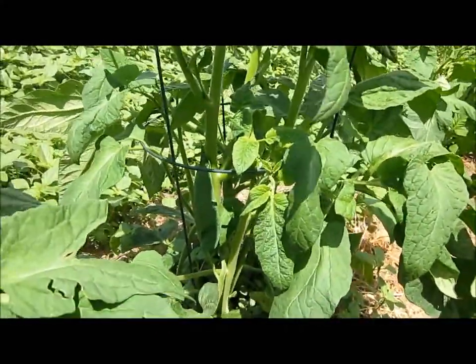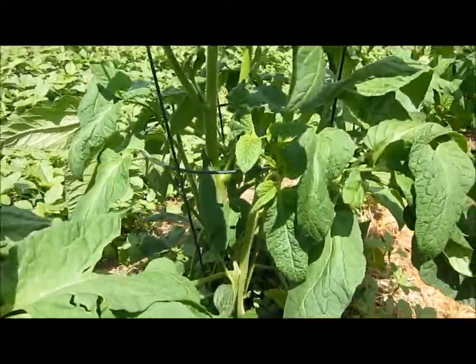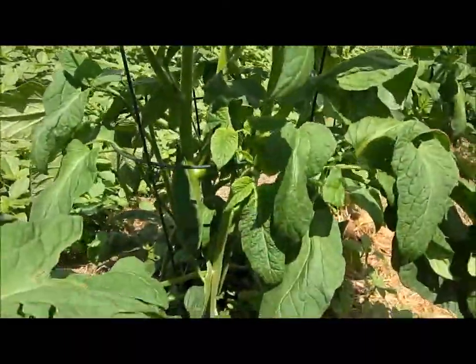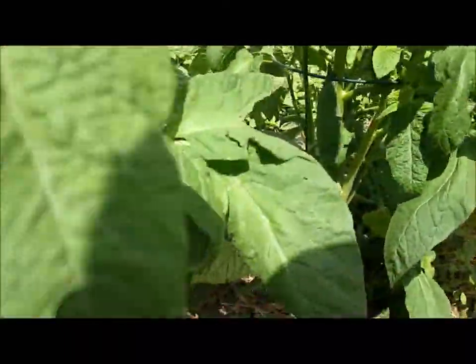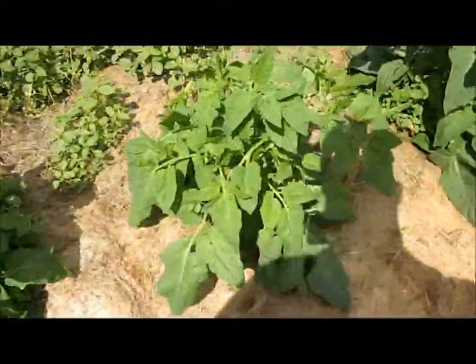I'm having no issues with bugs on these right now. Bugs are going on my sunflowers and my mustard greens, just as they did last year, but no bug problems, no diseases, nothing. I think the wind that we have out here really helps with that.